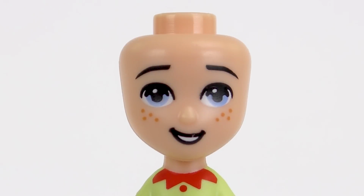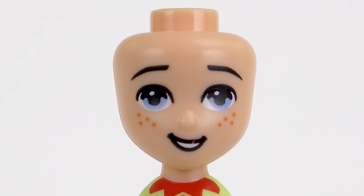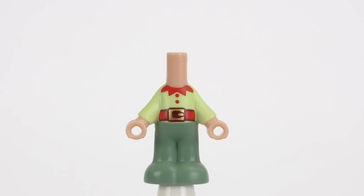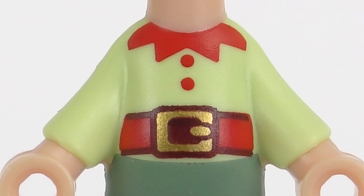The facial print, as well as being adorable, is exclusive to this figure. I'd call him a mini doll, but is he a micro doll? I don't really know. In case you were wondering, the head is removable, which is far more satisfying than you could imagine. What remains is a single lump of inarticulate plastic. The printing shows the elf wearing a festive outfit. My favourite bit is the gold metallic belt buckle.